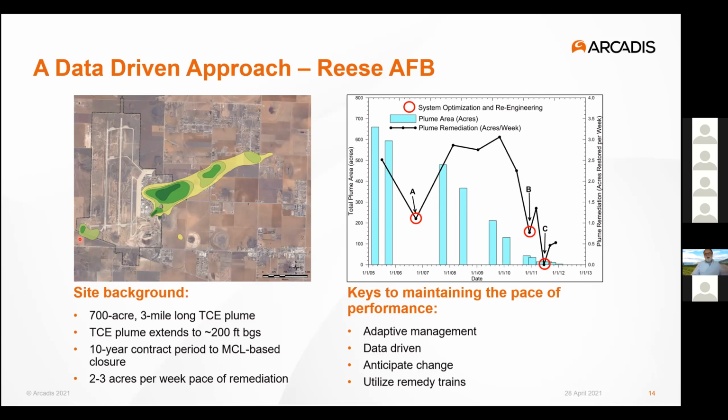We had this project in order, and we had a guaranteed contract to take this plume and make it go away. It was a challenging exercise, and it was overlain by farms and private homes, and everybody had their own individual wells. So the goal was to get unrestricted use of the aquifer within that time frame. It was a 10-year contract.